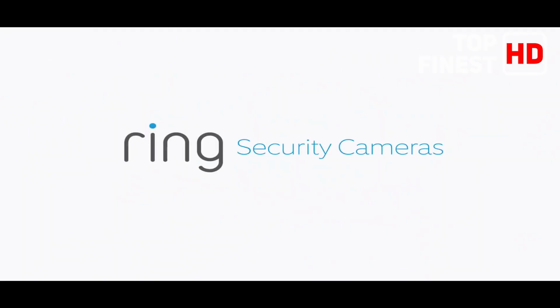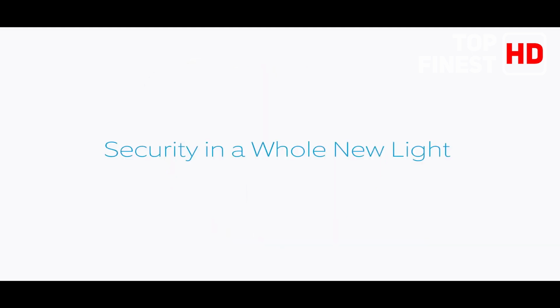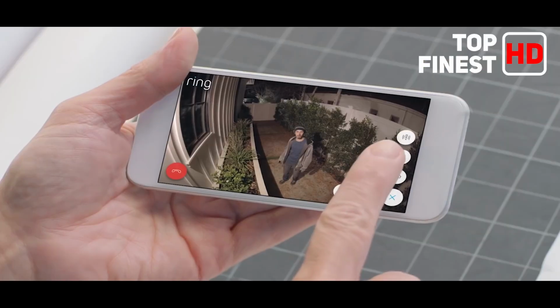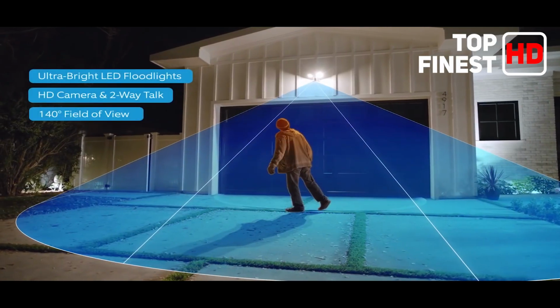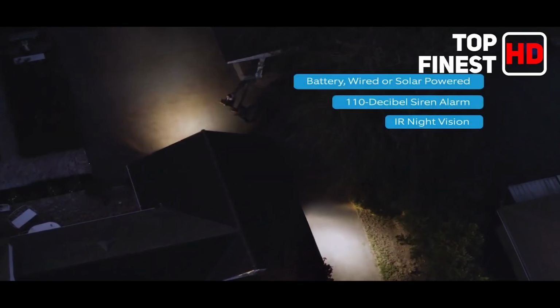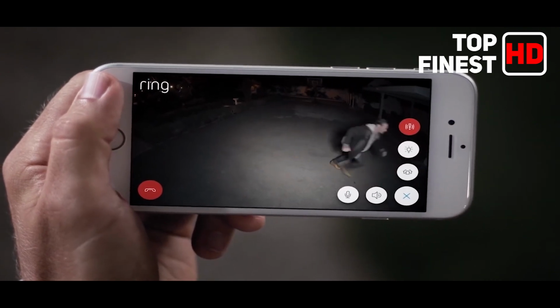Shine a light on your home security with Ring Spotlight Cam and Floodlight Cam. Bright lights and a powerful siren alarm put security in your hands. With ultra-bright LEDs, night vision, and motion alerts, Ring puts total home protection in every corner of your property.